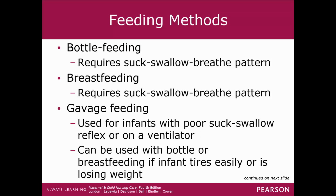Now, breastfeeding would be great. They still need to do the suck, swallow, breathe, but they need to be strong enough to suck. So sometimes these preterm babies are just not strong enough to breastfeed. You can put a bottle in a baby's mouth and it takes little effort to suck on that bottle nipple and get food coming out, because it pretty much just drips out at a very slow pace. But breastfeeding, you have to suck strongly in order to get a feeding. So these preterm babies may not be strong enough to breastfeed, and if they are strong enough, can they do the suck, swallow, breathe coordination?